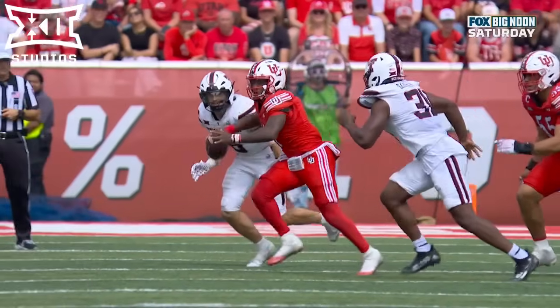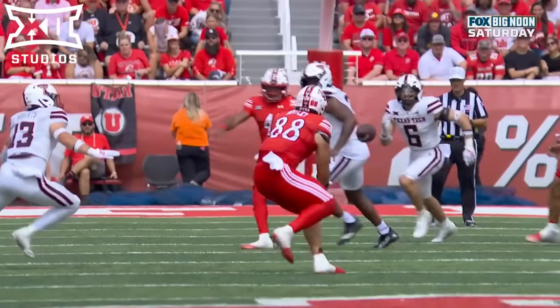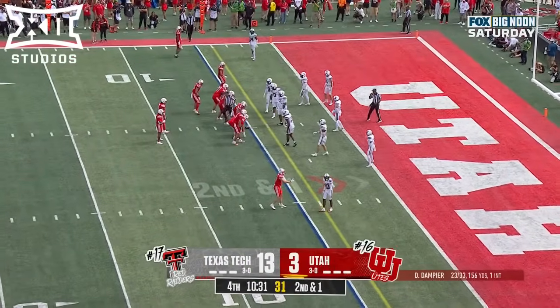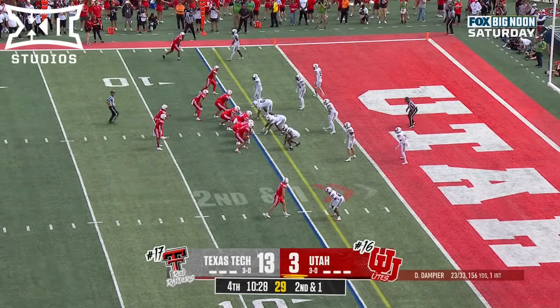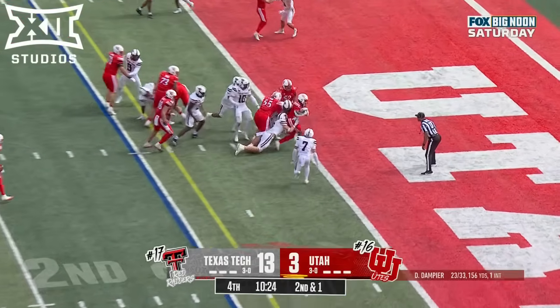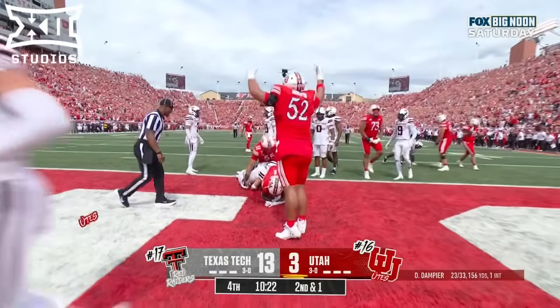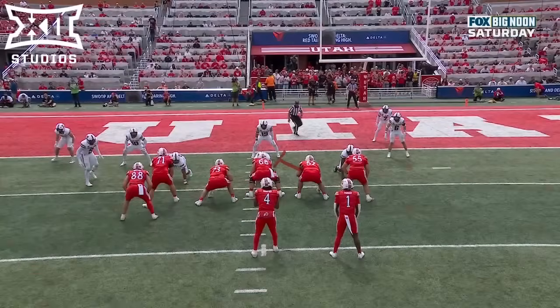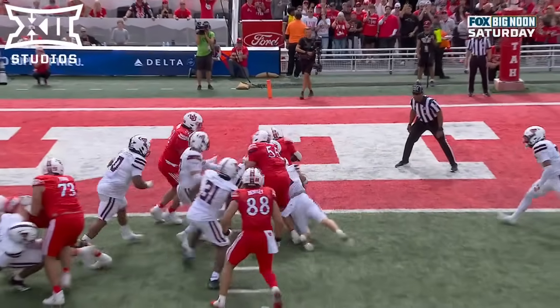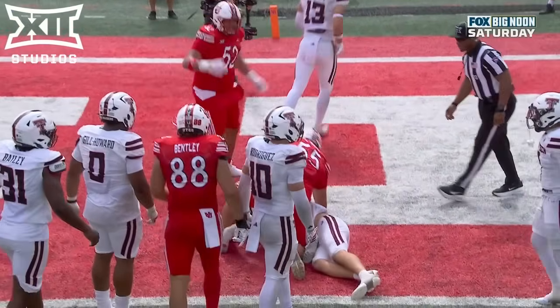Tell you, the hands from Dallin Bentley. Look at that one, down by his backside knee, and he's able to go back. They've got to pay it off. They'll go quickly. 2nd and 1 at the 5. Handoff, Parker. Touchdown, Utah. Look at the right side of this offensive line. There's Spencer Fano first on the defensive end, then up to the linebacker.